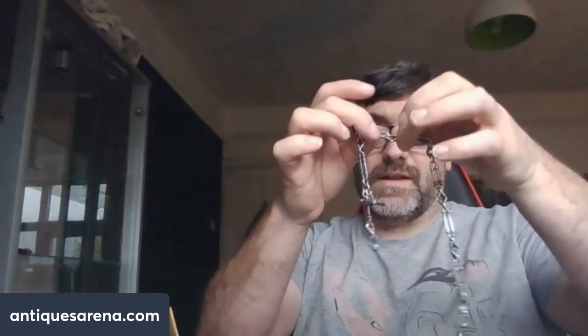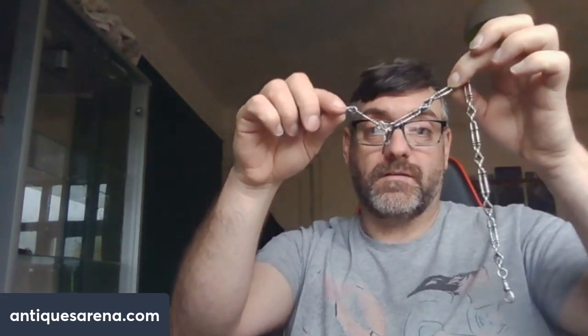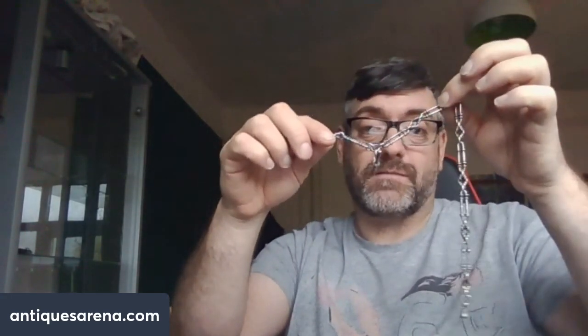It's not going to cost me a fiver to have a silver link soldered on to put that back together. So I'll have the silver link soldered on. It owes me £22 at the moment, which is about $30-ish, maybe just over. It's going to cost me a fiver to repair, so another $7, $7.50. And then I will have a perfect antique sterling silver watch Albert for £27, which is a gift.